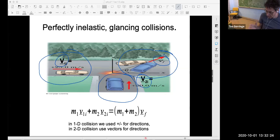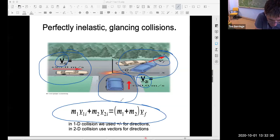And as a reminder, in perfectly inelastic collisions, in inelastic collisions actually in general, momentum is conserved, like in all collisions, but kinetic energy is not conserved. Kinetic energy is released, in this case, into damage and heat and noise. So we're only going to have one equation to apply, and here it is. It's momentum conservation. The initial momentum, I'll call it PI, of the two moving cars equals the final momentum, PF, of the wreckage.